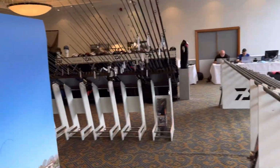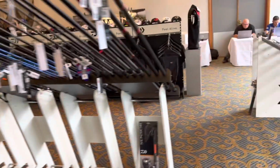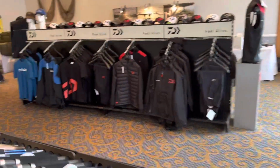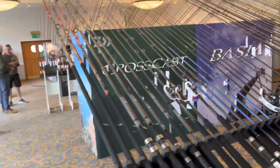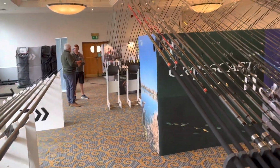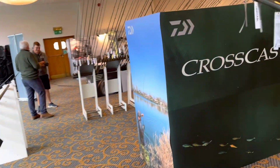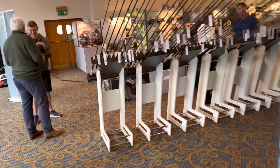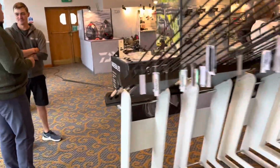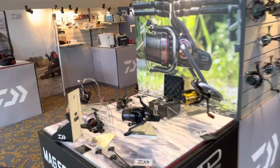And there's a lot more in the range, but what they tend to do at trade shows is bring the stuff that's up to date and everything like that. And thanks to Daiwa for allowing me to come in today and have a look round. And one or two things have totally and utterly blown me away. As normal, you'd expect the best from the world's #1 company, and quite simply, them rods are awesome. And look at these big bad boys.